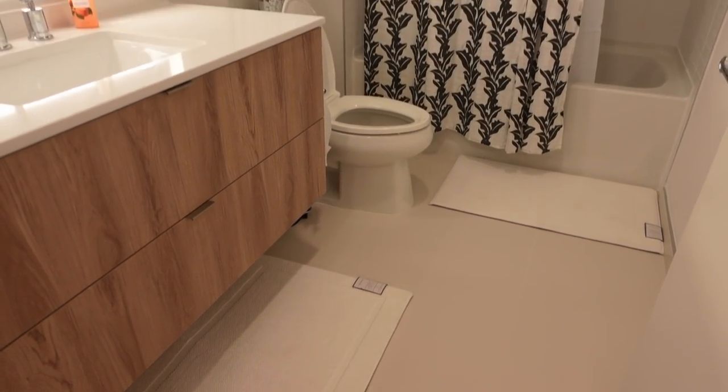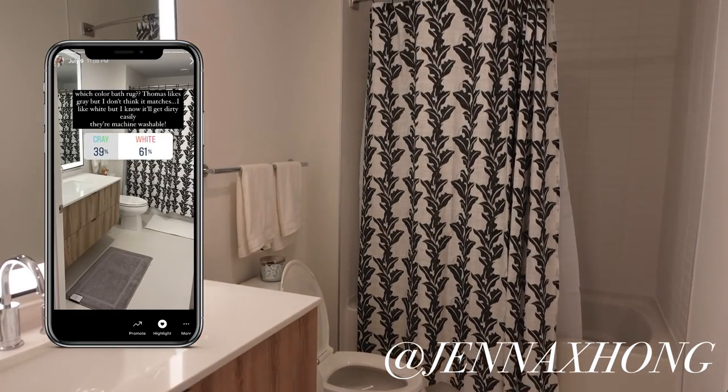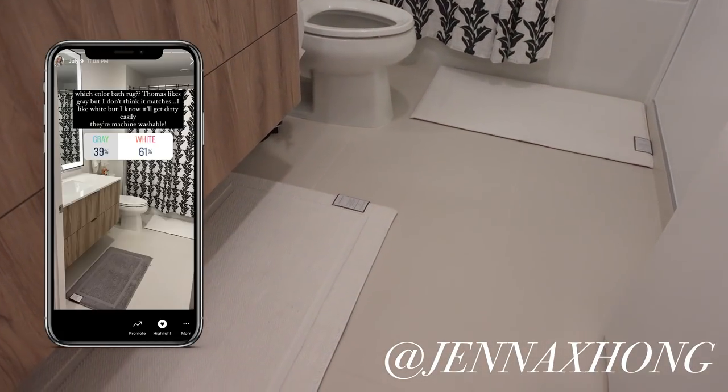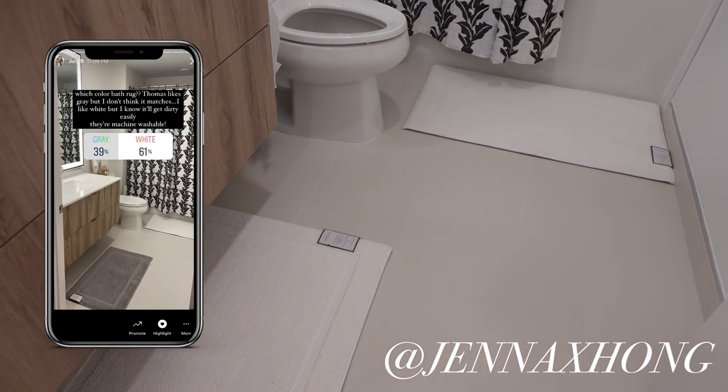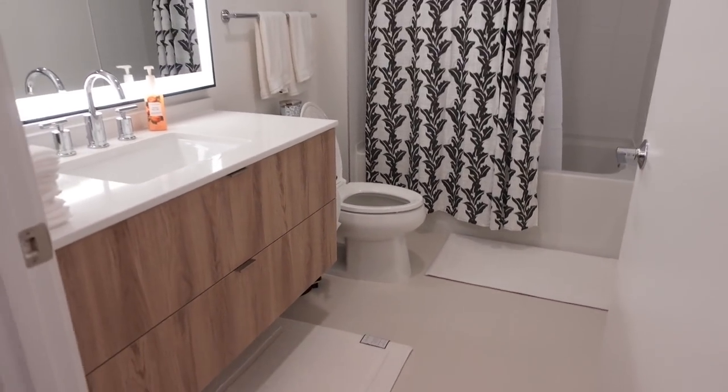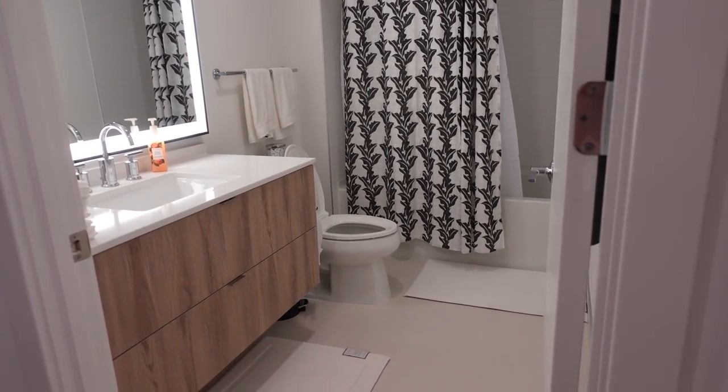Okay, so you guys, I asked you guys on Instagram what I should do with the bath rugs, and you guys chose, and I agree, and my mom agrees, and even though Thomas doesn't agree, I agree. We are gonna stick with the white bath rugs, because I know they will get dirty, but honestly, I'm a really clean person, so I don't think I'll get them that dirty. And if I do, I can throw them in the laundry.